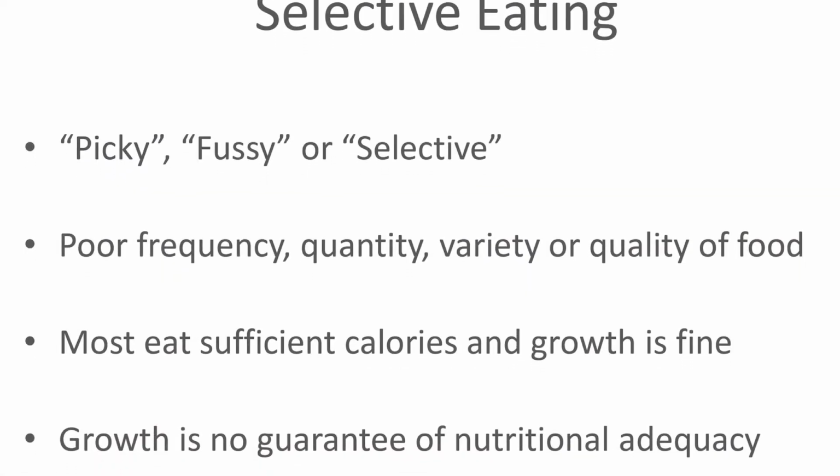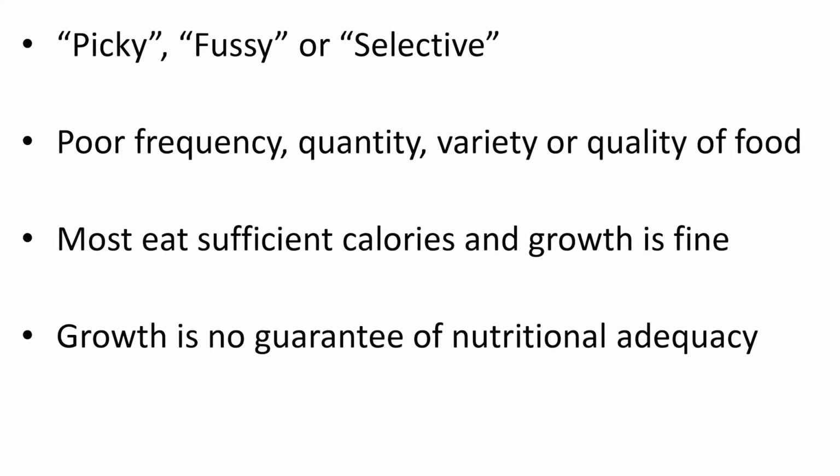We might be thinking about a poor frequency of eating, gaps between meals. We might be thinking about not enough food reflected in poor growth. But most often we're thinking about a lack of variety or poor quality of food being selected. The majority of selective eaters eat enough calories. Their growth is fine. A smaller number don't, and that's an additional concern. But generally, most selective eaters look fine if you just look at the growth charts. However, growth is no guarantee of nutritional adequacy when we think about everything that the brain and the body and the immune system needs to stay healthy.